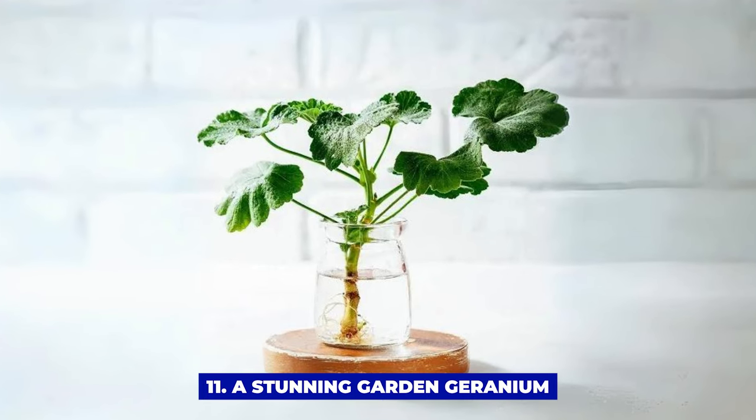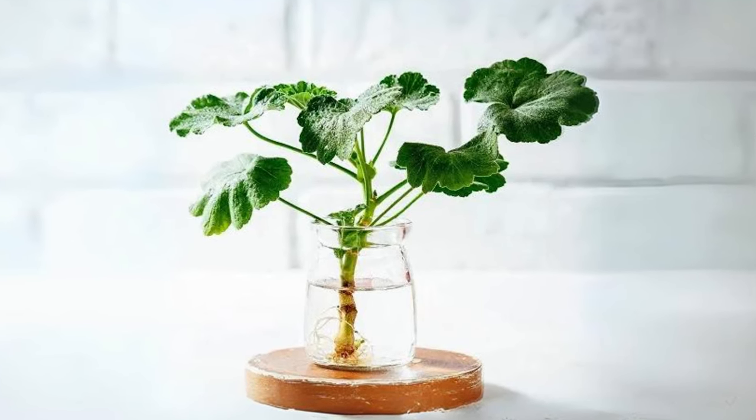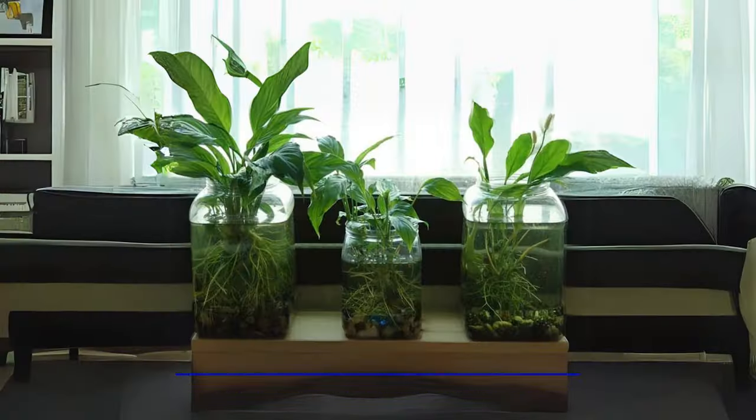Number 11. A stunning garden geranium. Infuse your space with vivid hues and lively essence of a garden geranium in water, a burst of color that's both uplifting and enchanting.